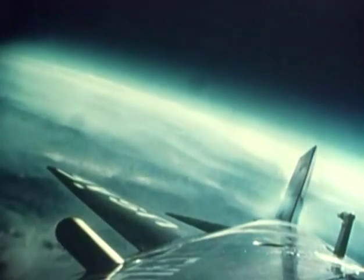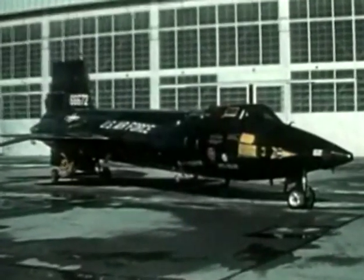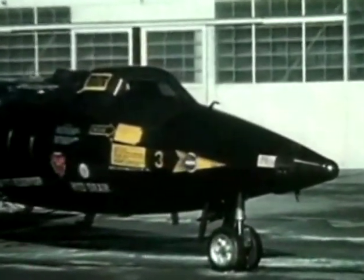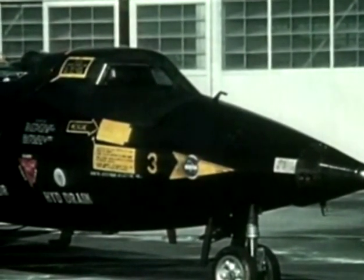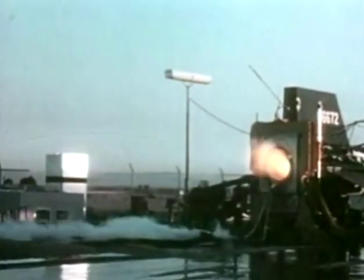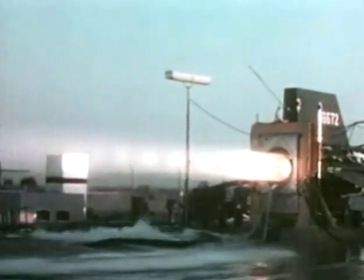To perform its mission, the X-15 structure was made from a nickel-chrome alloy called Inconel X. It could retain its strength up to a cherry red 1200 degrees Fahrenheit, a temperature that would melt aluminum and make stainless steel useless. The X-15 was powered by an XLR-99 variable thrust rocket engine with a thrust range from 28,000 to 57,000 pounds.